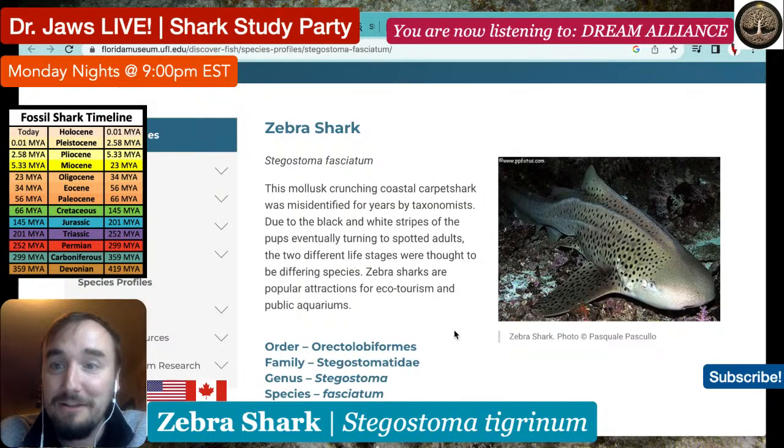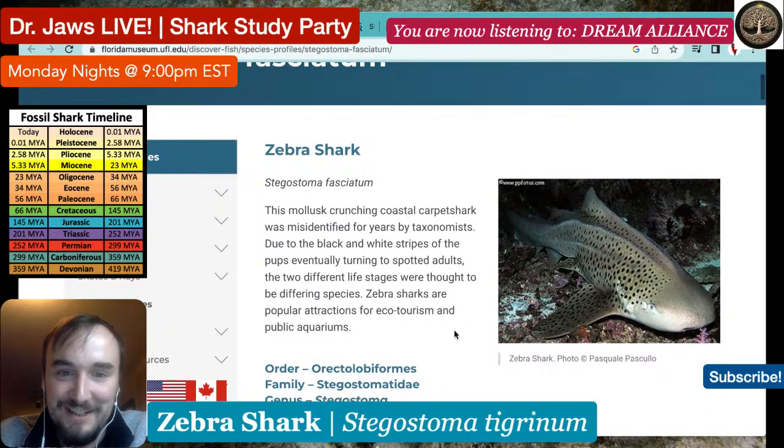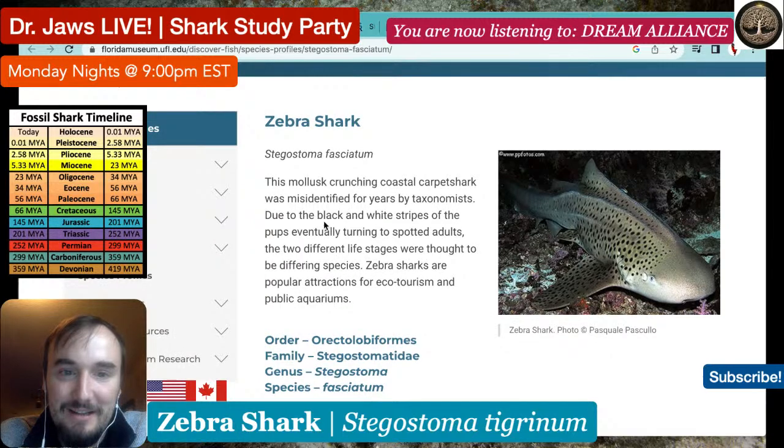I'll write to them. So let's go back to the Florida Museum of Natural History for fun facts about the zebra shark. This smallest crunching coastal carpet shark, great sentence, was misidentified for years by taxonomists. Due to the black and white stripes of pups eventually turning to spotted adults, the two different life stages were thought to be different species. Zebra sharks are popular attractions for ecotourism and public aquariums.